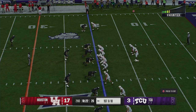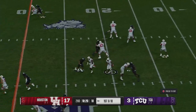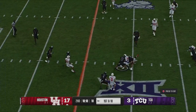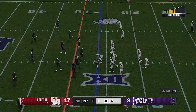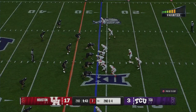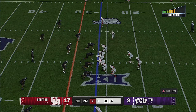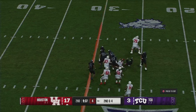Here comes the Houston offense once again. Jesse, a very productive drive last time, wound up with a touchdown. Yeah, mixing and matching play calling really well. Nice balance on that last one, Dave. Let's see what they can do here in this next drive. Yeah, and I don't expect anything different. When you put together a drive like that, I would do more of the same. Keep the pace, keep it going.